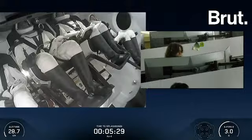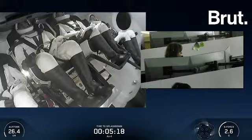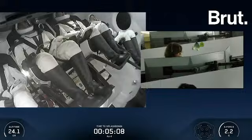Now we're going to hear a lot of comms back and forth throughout these last 5 minutes here as the core will be calling out their altitude as they're making their way down, as well as when the drogue parachutes deploy and the main parachutes deploy. And then as they get closer and closer to Earth, just keeping the crew updated with how close they are before splashdown so that they can expect that splashdown.